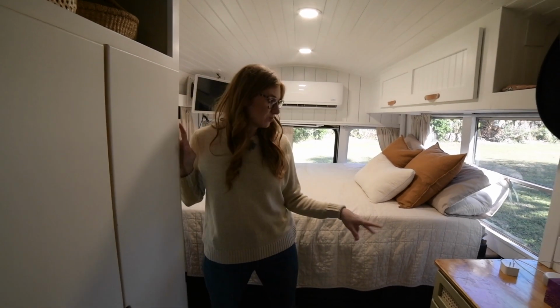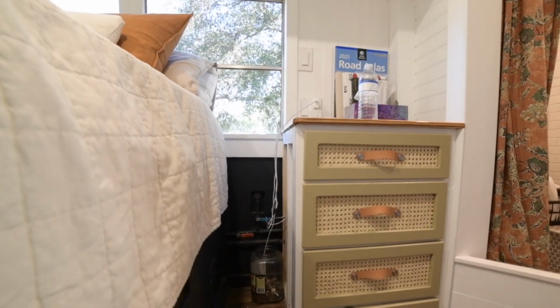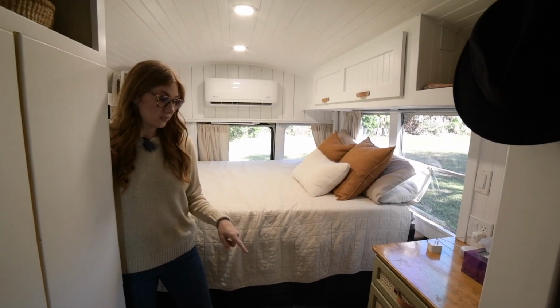So Jake made this really cool nightstand. Originally we didn't have anything here. And we had talked about a washing machine or something, and I just wasn't into it. But we definitely needed a nightstand space, and this works perfectly.